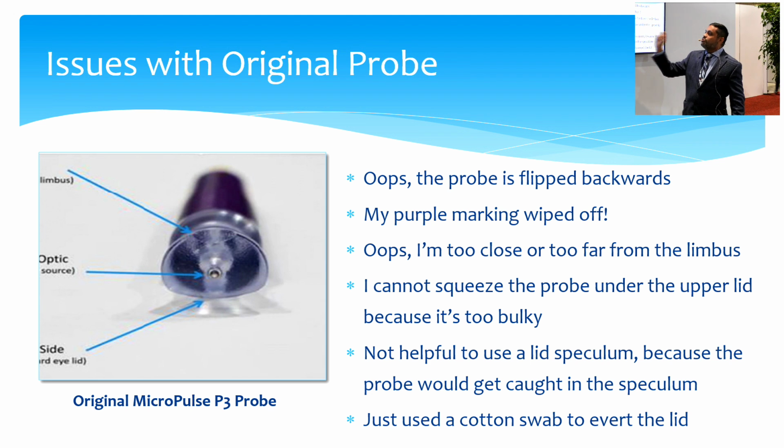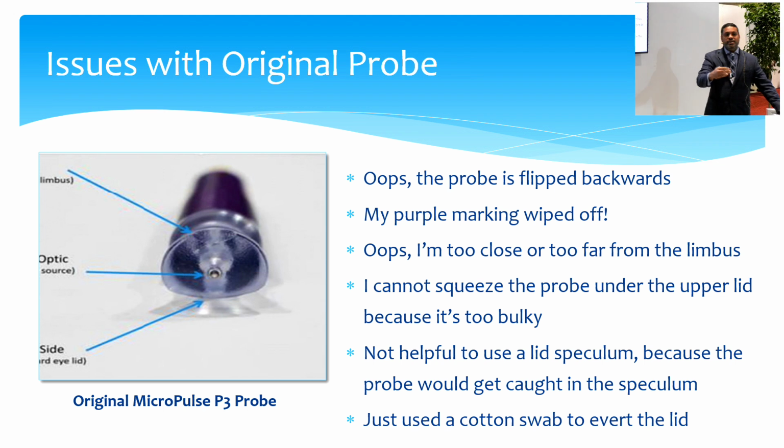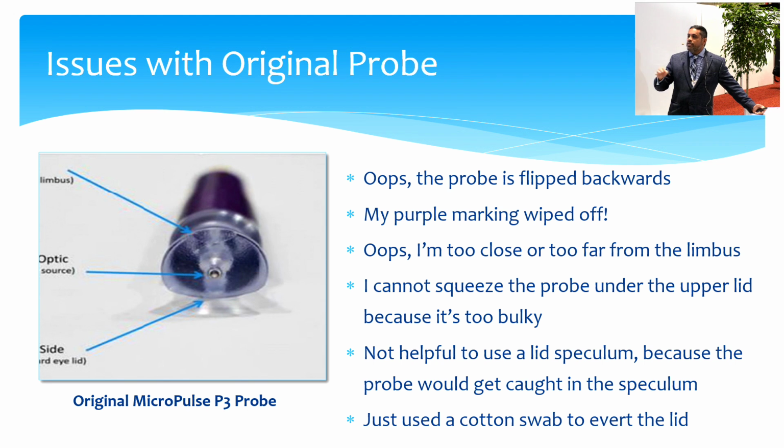The other thing was you really didn't want to be on the limbus. You wanted to be just behind it at 1 millimeter, but that can be a little bit tricky to maintain that distance. Because of its shape, it was technically bulky, and so you couldn't squeeze the probe under the upper lid and have a lid speculum. It would actually get caught in the speculum a lot of times, and that would bump it into the wrong position while you're trying to sweep slowly. I would actually not use a lid speculum with the original probe. I would just have a Q-tip to kind of hold the lid open and sweep across each quadrant.